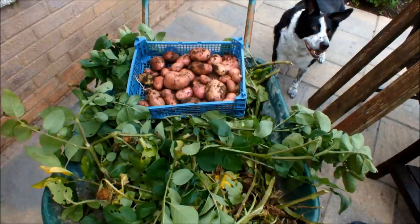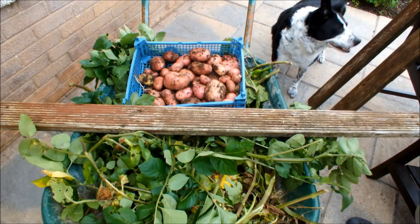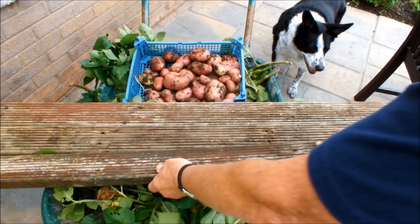Okay, Moll, let's do a weigh-in. Can you remember what Lily had? What did Lily give us? I think Lily gave us 6.5 pound, which was about 3 kilos. Is that about right? Right.